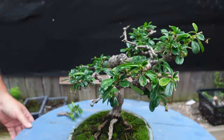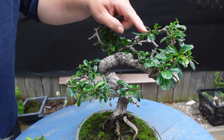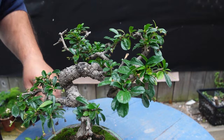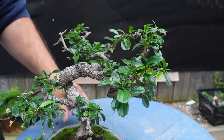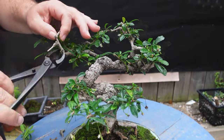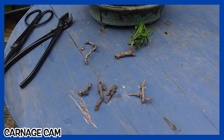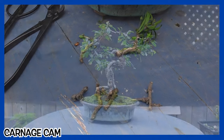And since I'm at it, there's a few other spots of branches that have died off, and I'm just going to go ahead and clean those up. Oh, that means it's time for pretty pathetic carnage cam, but at least it's a carnage cam.